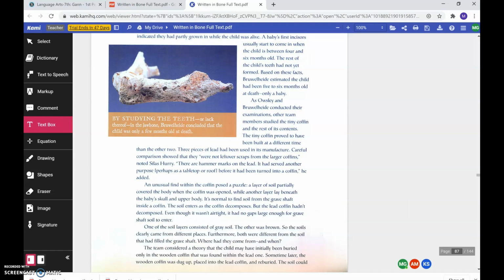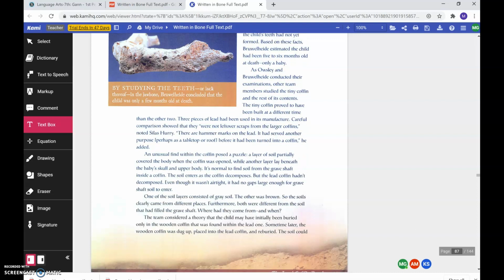he added. So right here we've got a picture of the teeth. By studying the teeth, or lack thereof, in the jawbone, Brühl-Heide concluded that the baby was only a few months old at the time of death.